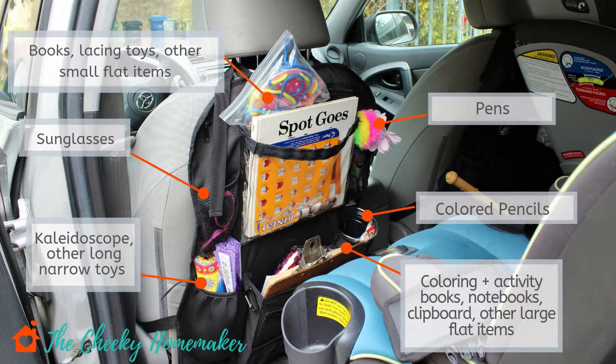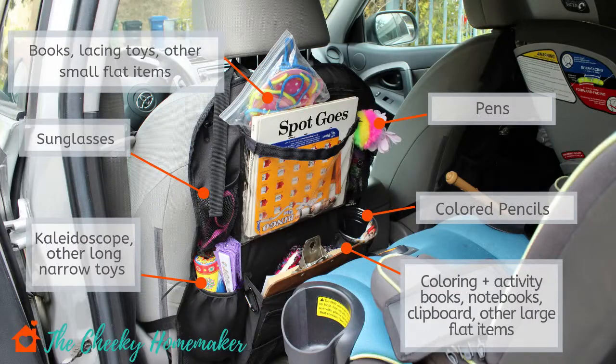This is where we put larger items. Oftentimes we have our clipboard that we use to back up our thinner coloring books and activity books in there. If we have any larger books, they go down in there. And the bottom has 2 insulated cup holders. The one on the right has a plastic cup, which I'll show you right now. And again, all this information is in our Car Toy for Preschooler video that I'll link, but I keep colored pencils in a plastic cup. And then the other side has her longer, thinner items. So she has a fan and a kaleidoscope, things like that. So there's basically a home for everything in this portion.